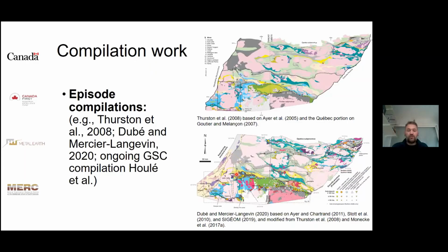The first two iterations of our assemblage map were relying on Thurston's 2008 compilation and the Dubé and Michelin compilations from the recent SUG volume. And just a brief look at that, you can see that there are some differences. The Deloro is in here in dark green. There's a little bit more in the Dubé compared to the Thurston map. Another thing Dubé and Michelin have done is divide some of the intrusions in the Abitibi into two different time brackets that you can see here from the pink and the red colors. Another thing is that where Thurston had divided some of the assemblages into an upper and lower, this is not done in the Dubé compilation.